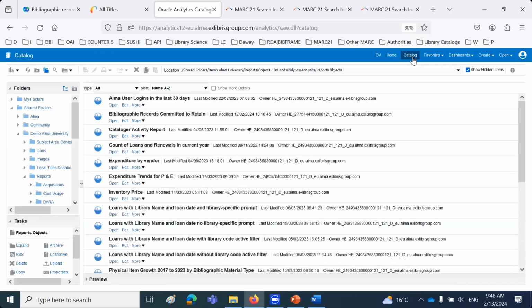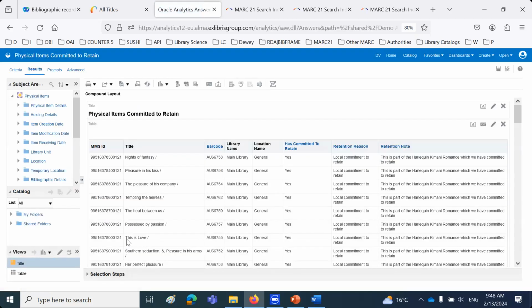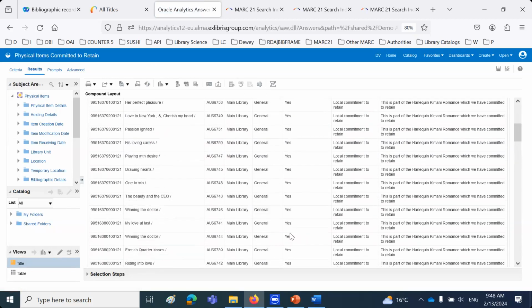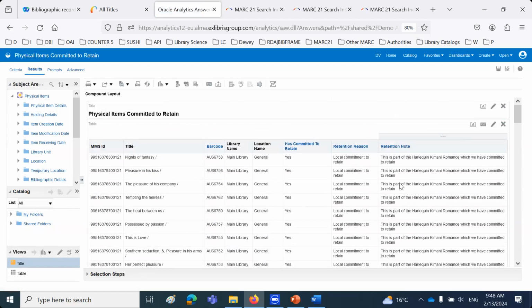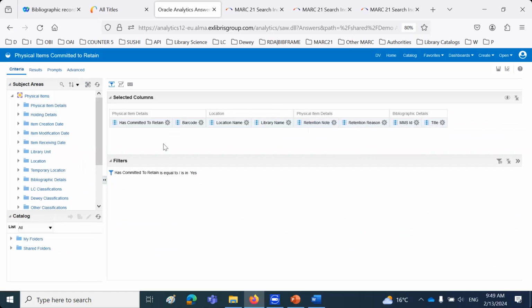Then when we're working specifically on items, we looked at the report physical items committed to retain. So here there are three unique fields: has committed to retain, yes, no. The retention reason and the retention note. And if we come back to the criteria, let's see how we made it. Within the physical item details folder, there's a field called has committed to retain. We filtered it by yes. And also within the physical item details, we have a field retention note and retention reason, and we displayed those. So those appear in the physical item details.